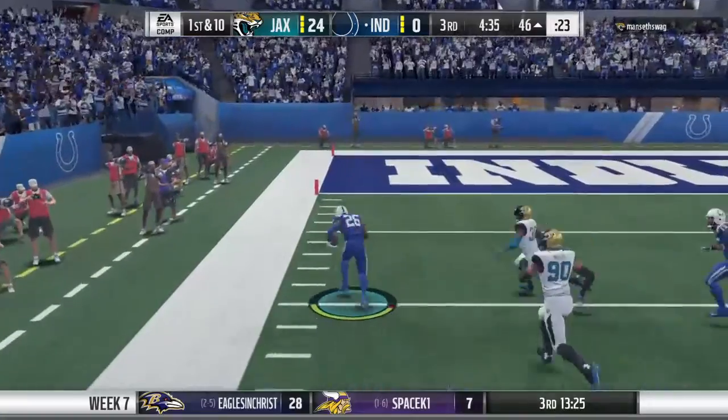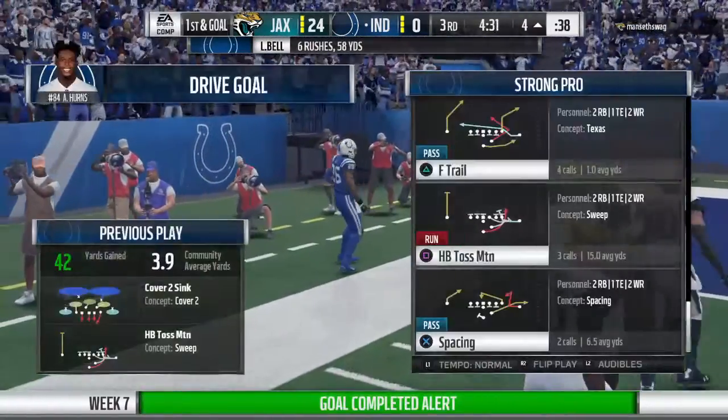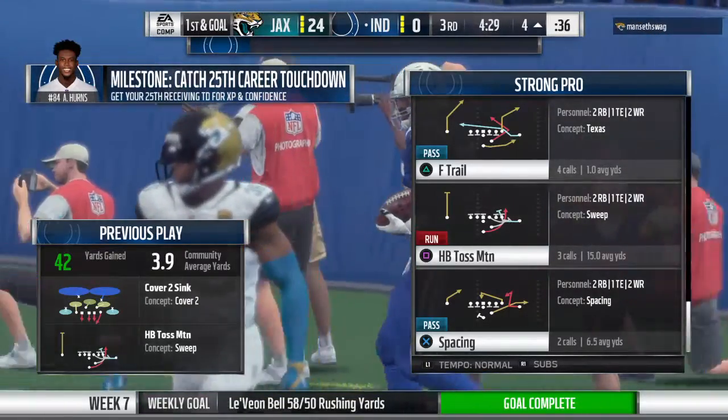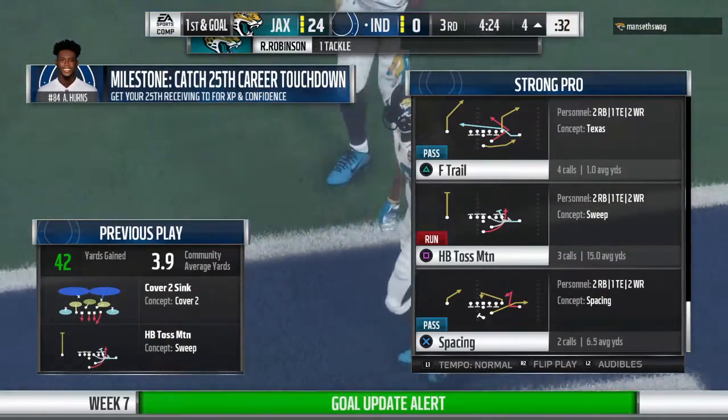The 20. And he takes it down deep into enemy territory. It's a big run that time by Bell. 42 yards on the ground.